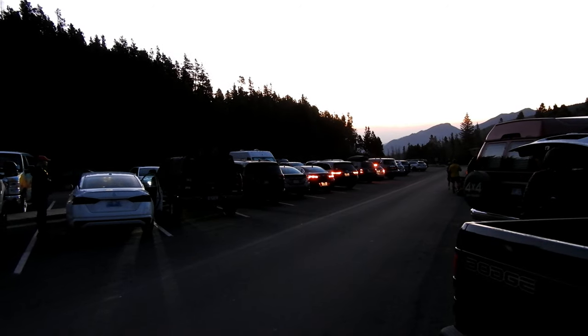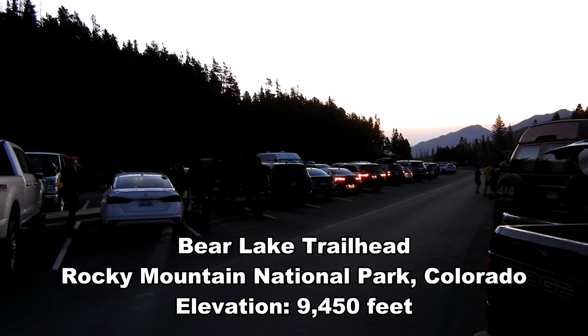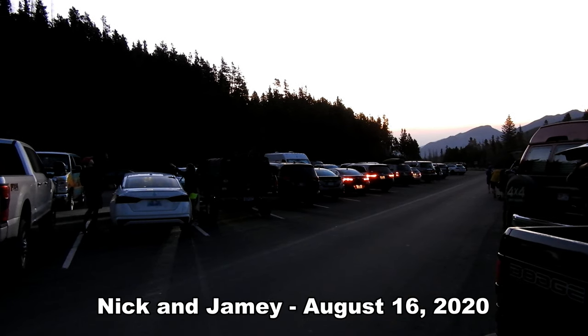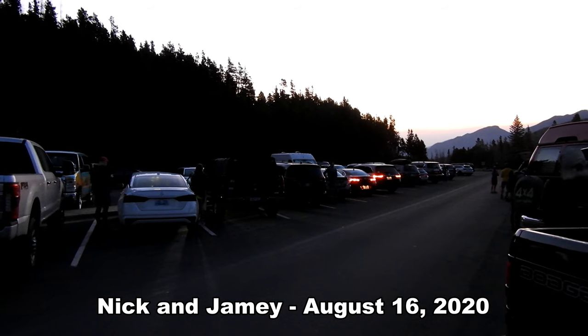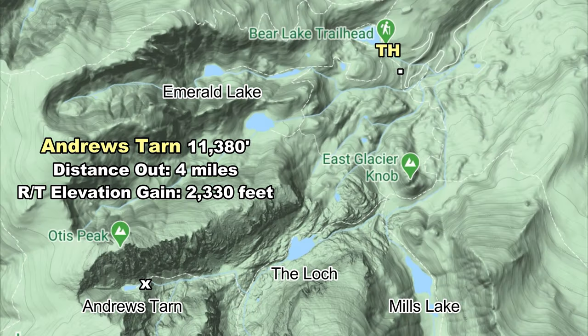Good morning! Jamey and I are here at the Bear Lake Trailhead inside Rocky Mountain National Park once again. And as you can see, there are a lot of people here. Today, we're going to be going for Andrew's Tarn. It should be pretty easy, looking at a little over 4 miles with a 2,000 foot elevation gain.